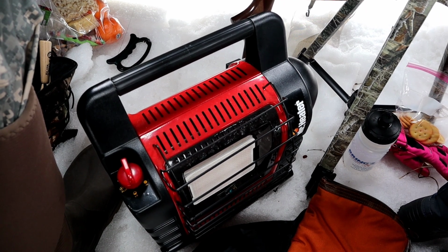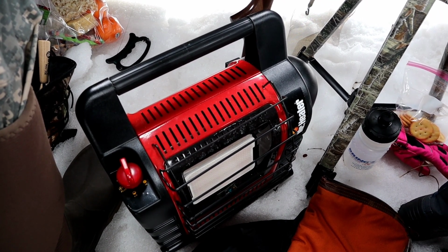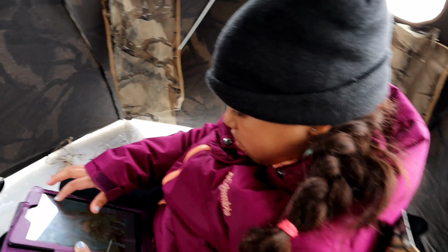Mr. Buddy Heater. Our buddy. Right, Brielle? You like Mr. Buddy? Yes. We have Mr. Buddy. Now all we need is Mr. Turkey. Mr. Tom Turkey. Just so you people know at home.